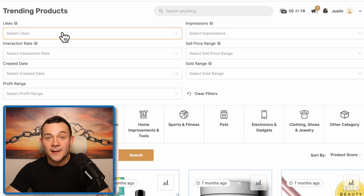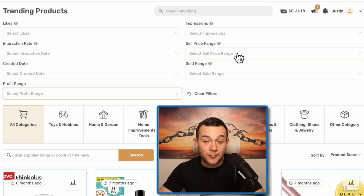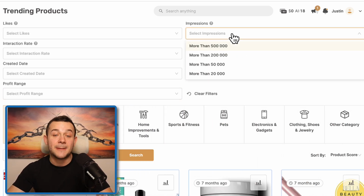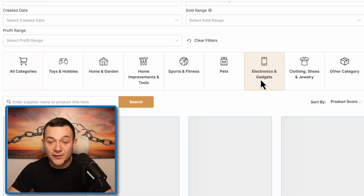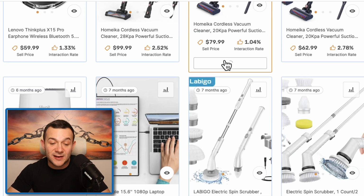You can also see just how much profit that each one of these trending products are making by filtering by the profit range. You can do the price range as well, see how much these products are selling for and how many impressions they're getting on TikTok as well. Now, you can also filter by the type of category for these different trending products. So let's say, for example, that we want to filter down by trending products in the electronics and gadgets niche. I'll click onto it right here and I can literally scroll down and take a look at all of these different trending products.